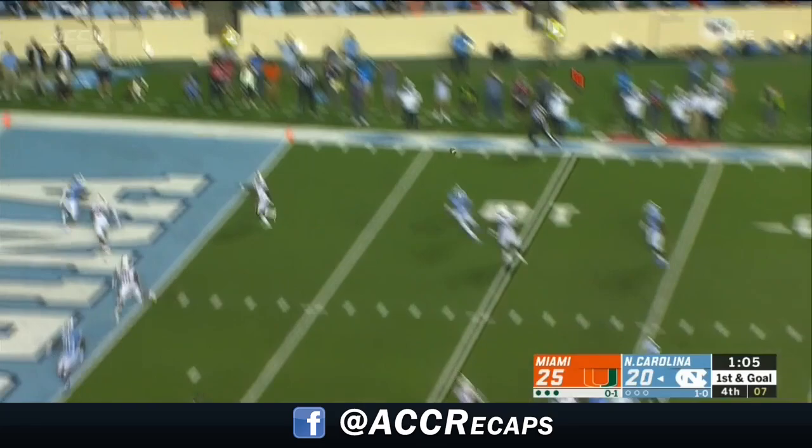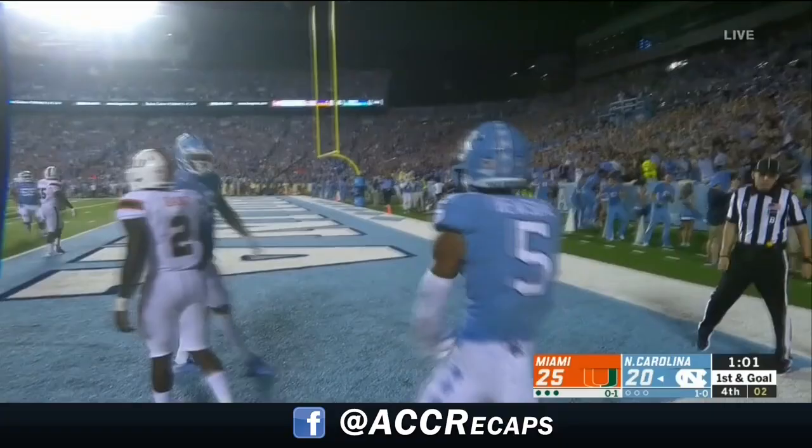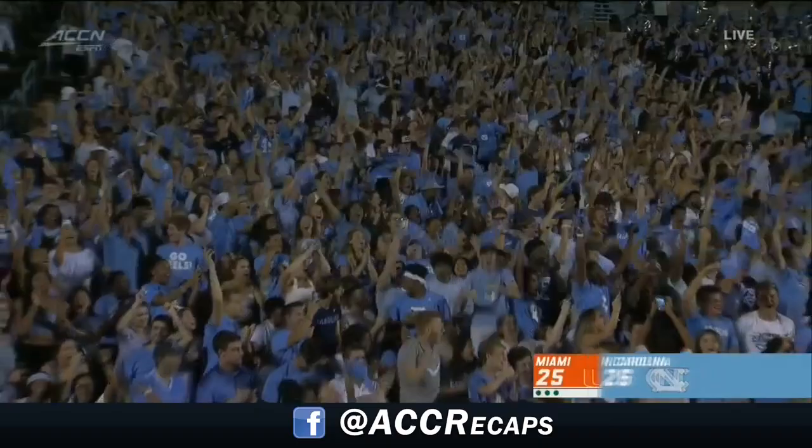He's looking for the end zone. Firing! Dazz Newsome! Touchdown, North Carolina!